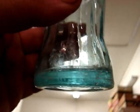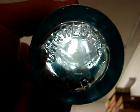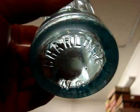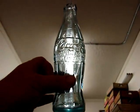And this one, of course, has the top broken off. But it's a blue color. And it's from Charlotte. I don't think I have any 1915s from there yet. So that's still a keeper. I'm going to put a value of $7 on that.